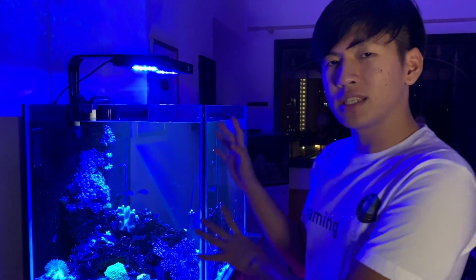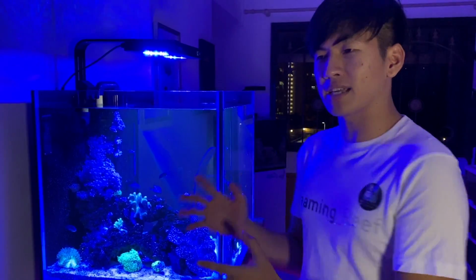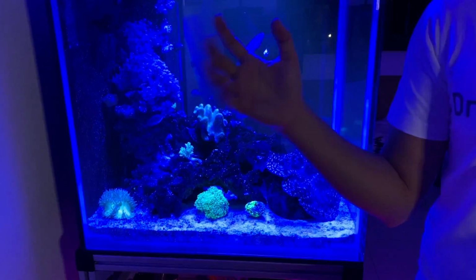So today, I'm going to show you guys the new purchases that we've gotten for this tank. Let's start with this side of the tank itself. This is a cube tank. A good thing about a cube tank is that you can get 3 different sides to view it from. On this side here, I have my little Euphyllia section.